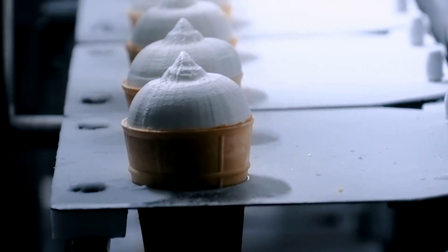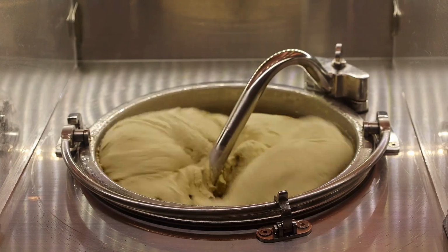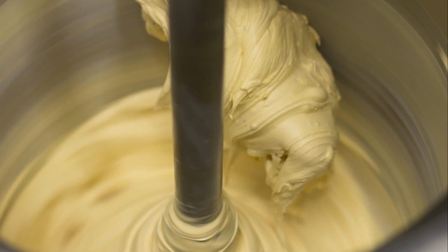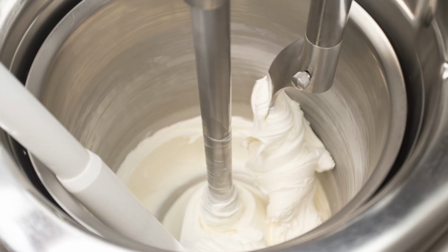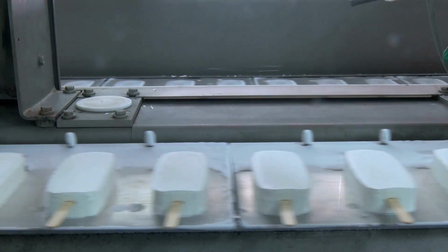Freezing is a crucial step. The base is pumped into a continuous freezer, where it's simultaneously chilled and churned. Churning prevents large ice crystals from forming, giving ice cream its smooth consistency. At this stage, air is incorporated into the mixture. The amount of air, known as overrun, determines the texture.